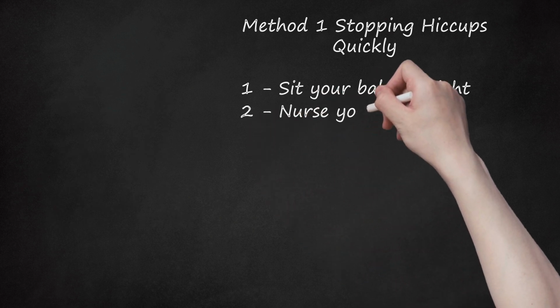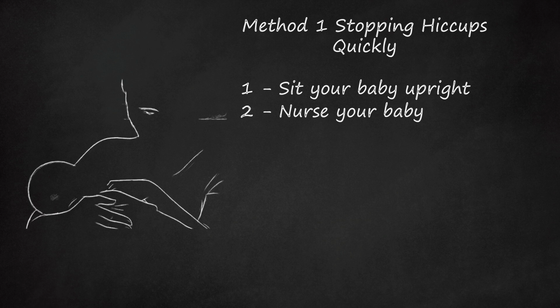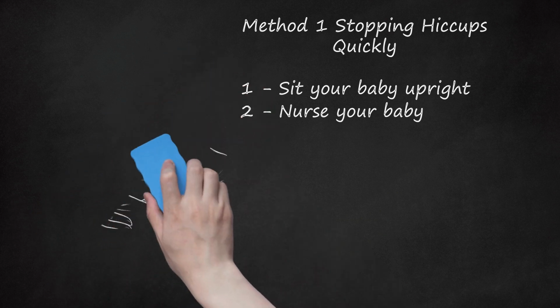2. Nurse your baby. Hiccups are spasms of the diaphragm. Breastfeeding your baby may help her diaphragm relax, stopping hiccup attacks in their tracks. Refer to this method on preventing hiccups while feeding. Be sure to feed your baby slowly so that she does not suckle too much milk too quickly. Pause to burp her at intervals, and give her plenty of time to digest.